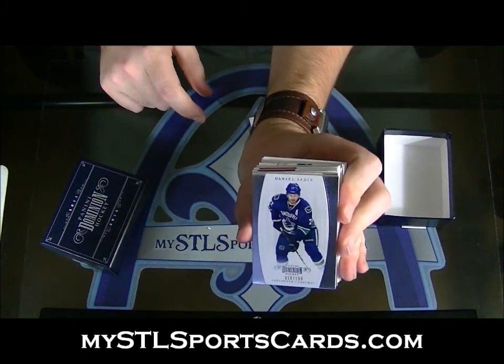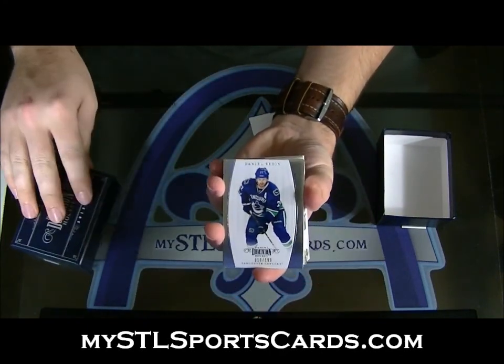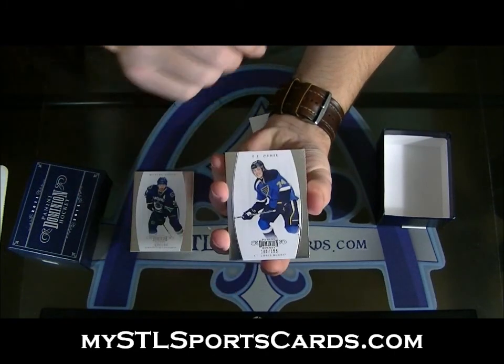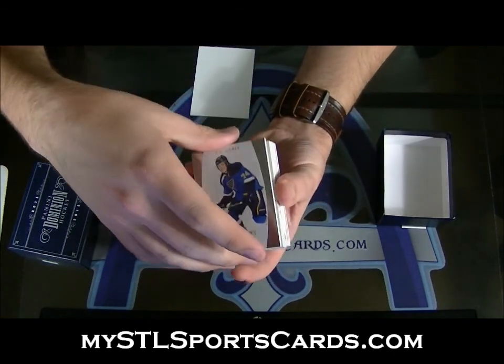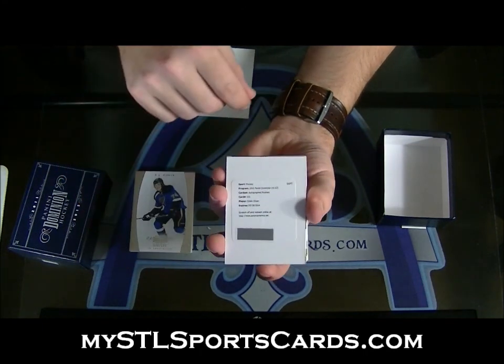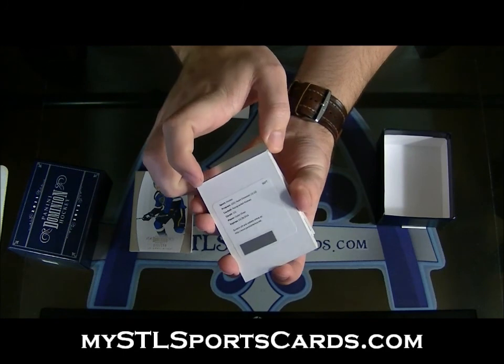Alrighty, Daniel Sedin, number to 199. Daniel Sedin, 199. TJ Oshie, to 199. Let me go here. Autograph rookie of Dylan Olsen. Dylan Olsen, autograph rookie.